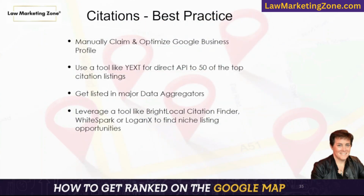So, citations best practices. I've probably touched on a bit of this, but manually claim and optimize your Google Business Profile. That is the first citation to your website, okay? That is a huge citation. Then you can use a tool like Yext or Direct API that sends it to 50 citation listings. There are different tools and major aggregators out there, and then you can use, like I said, BrightLocal Citation Finder and find out what's missing, where you are, and where you need to be added.